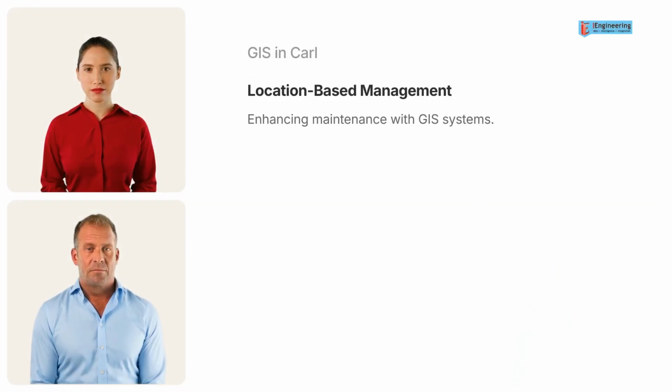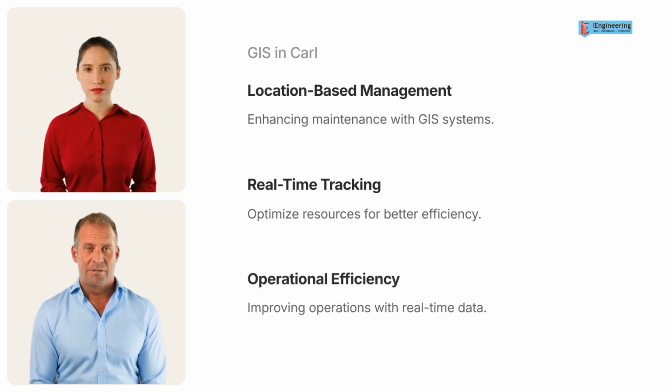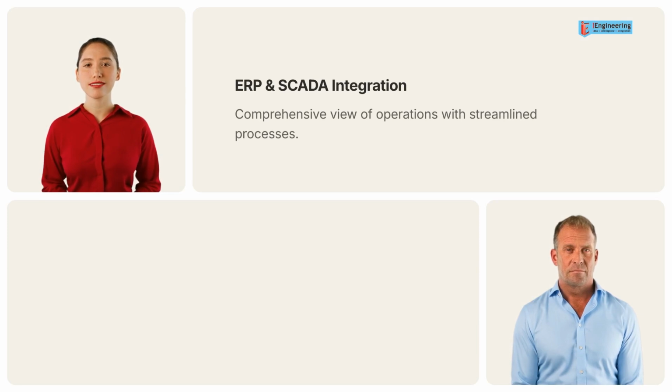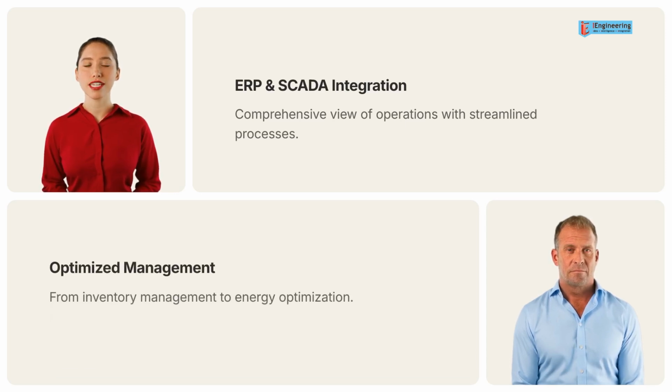Geographical information systems in Carl enhance location-based maintenance management. They enable real-time tracking and optimization of resources, improving operational efficiency. Carl's integration with ERP and SCADA systems provides a comprehensive view of organizational operations. This integration streamlines processes from inventory management to energy optimization.